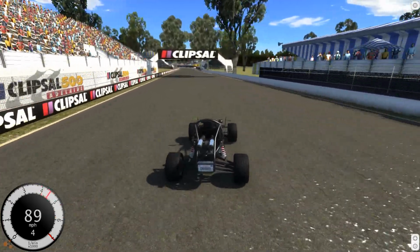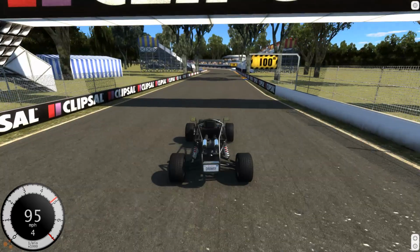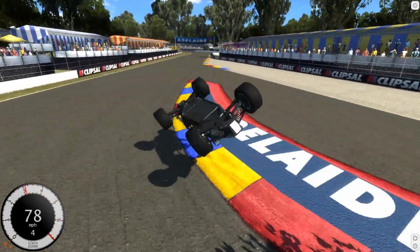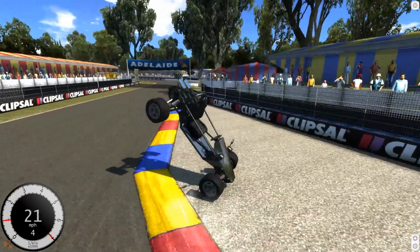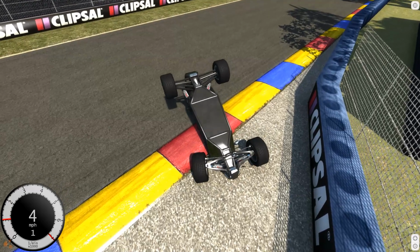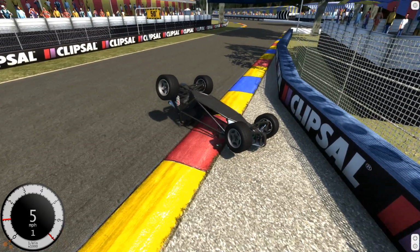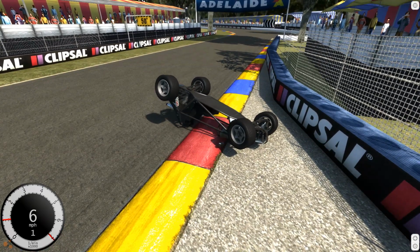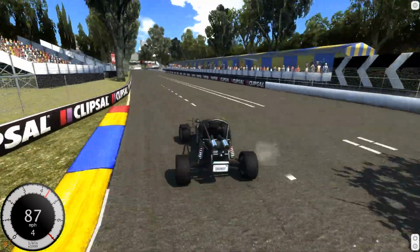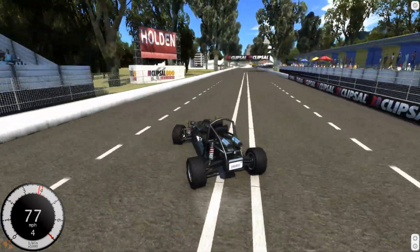This again is four-wheel drive. It is quite a quick vehicle, but it is very difficult to control. Coming up into turn 1, I managed to roll the thing off the wall. I'm still quite proud of myself for managing to do that. Didn't expect to have a car roll quite there, but to be fair, I didn't expect to have cars roll at all on a street circuit, but I managed to find a way.